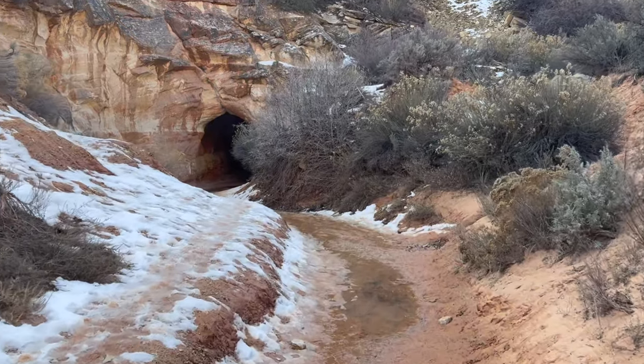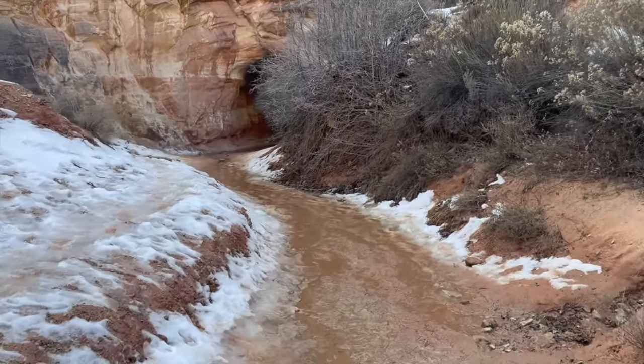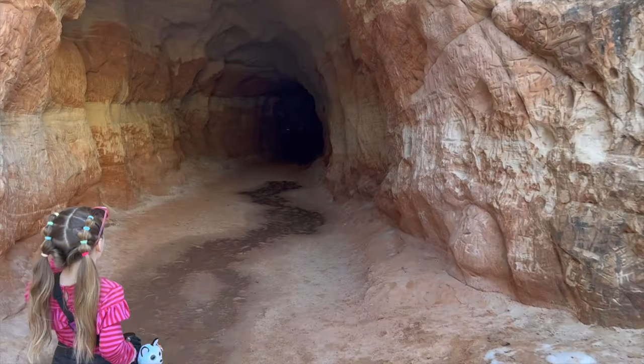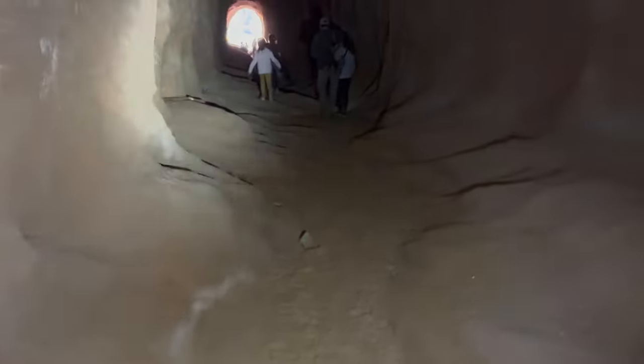Okay, here is the belly of the dragon itself. I'm walking through it. It's pretty dark here. Here's the flashlight. Isn't working. You just gotta push it once. There you go. Try that.